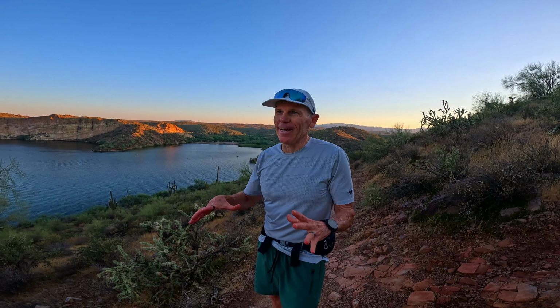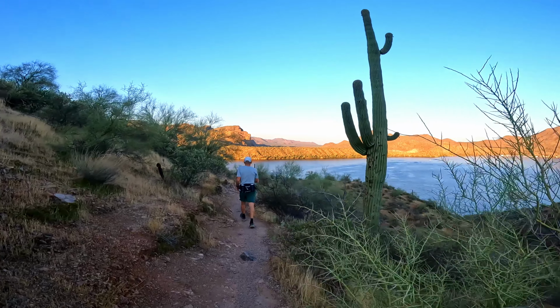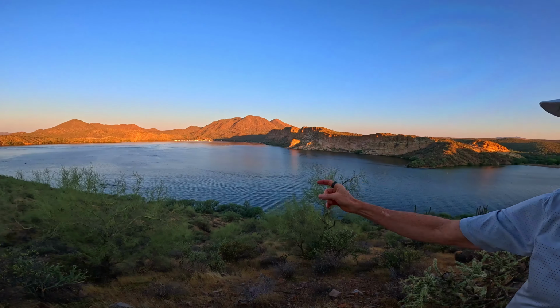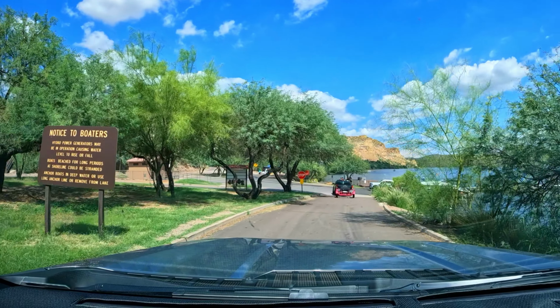We are now at about a mile into the hike, and once you get about a mile into it, stop and take in the views. So in the backdrop right here, that's Butcher Jones Cove. That's where we started from right there. And then in the distance over here, that is Saguaro Lake Marina. The boat ramps are all over there.